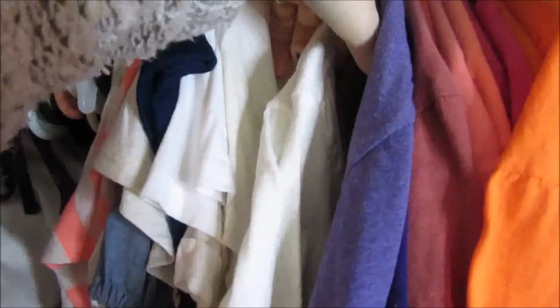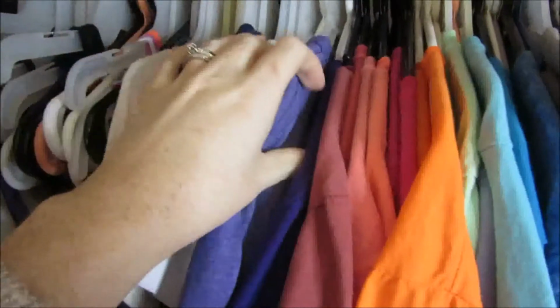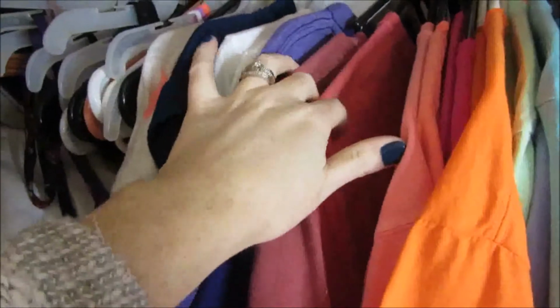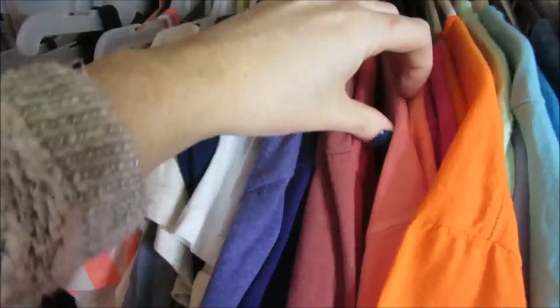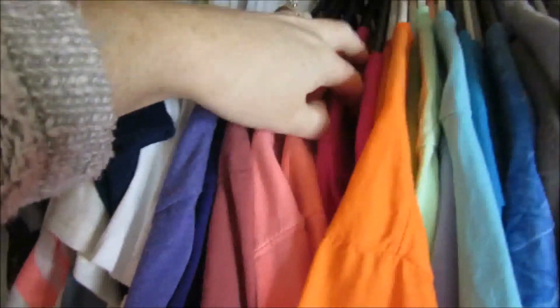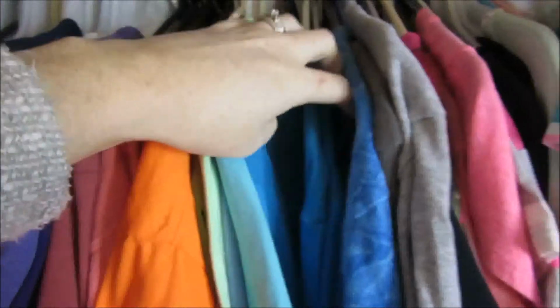I have 2 white t-shirts right here. And I like to keep mine color coordinated. So I have the 2 purples here. This is like a mauve. Then it goes into this really rose pink looking color. And then there's a hot pink. And then it kind of goes into this pinkish orange. And then pink and orange and greens and blues. And this one's a tie-dye shirt. And then we go into the grays and the blacks.